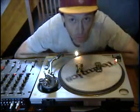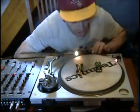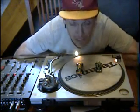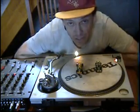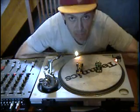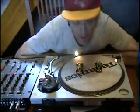Now then, you're possibly wondering why I have got two of my son's cars on the deck. I shall explain. If you don't know anything about beats per minute, BPM, I suggest you go and see the first lesson because that is quite important. You need to know what BPM, beats per minute, is first. If you don't know that, watch that, then come back to this one.